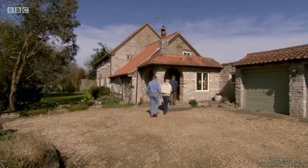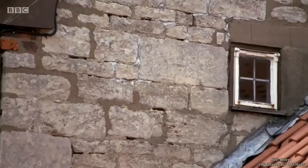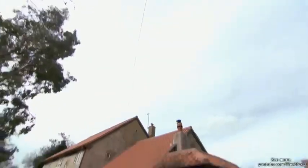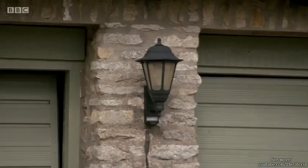Dating all the way back to 1590, this attractive stone property has accommodation over 3 floors. It has been hugely extended over the years, building on the original character to create a unique country home.